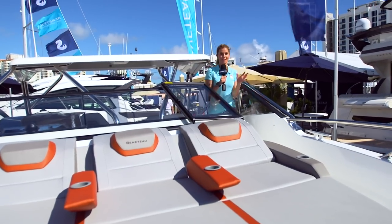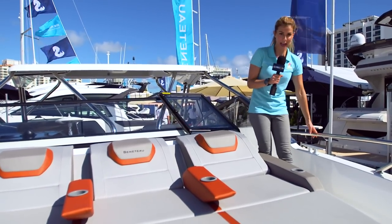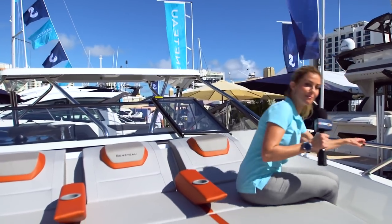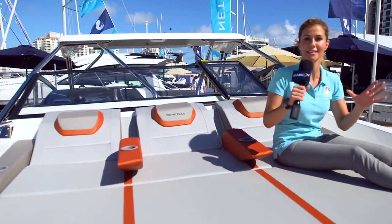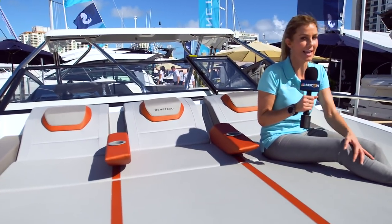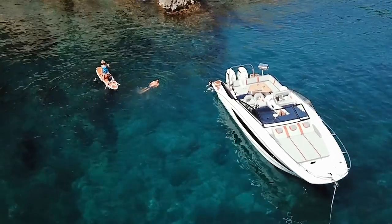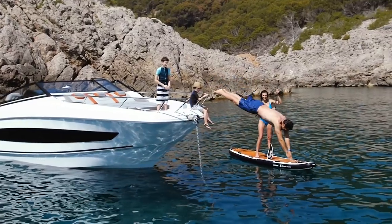Access to the bow area is super easy and most importantly safe with this walkthrough. Look how high these railings are, and you can come through here to this wonderfully designed sun lounger, which is by no means an afterthought. It's been beautifully designed with friends and family in mind. The concept of this being so much more than a day boat has been brilliantly executed by Beneteau.